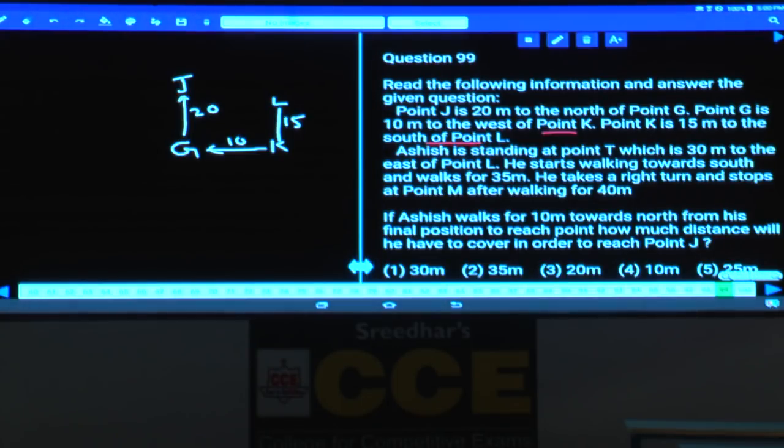RCC is standing at point T. Point T is 30 meters to the east of L. Now this RCC is standing at this place. And he starts walking towards south and walks for 35 meters. From here he traveled 35 meters towards south, out of which he covered 15, and this will be 20. He takes a right turn and stops at point M after walking 40 meters. This is 30 plus 10 equal to 40, and he reaches point M. M will be at this place.